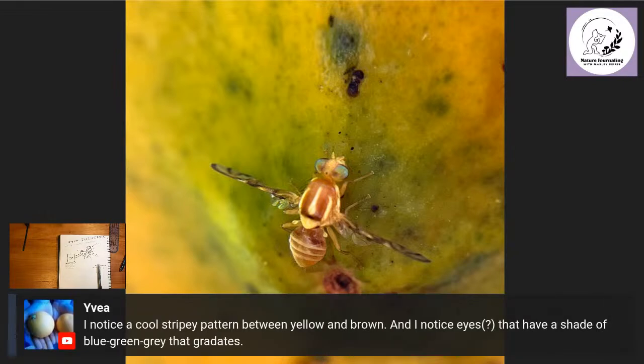Here's an example of how Ivea used some mitigating language. For example, she says eyes, but instead of just assuming they're eyes, she uses a question mark. This might feel like being a stickler in some cases, like, oh, well, obviously they're eyes. But we're talking about nature. Nature has the weirdest, most confusing things ever. So I think it's really good to practice not assuming anything.